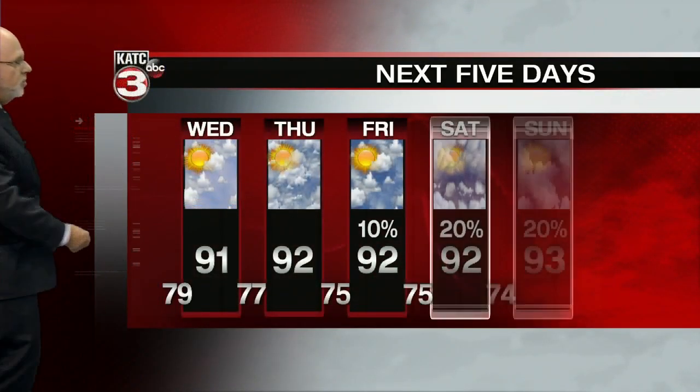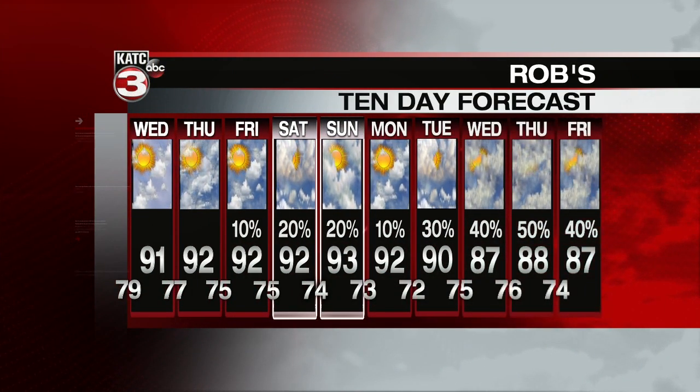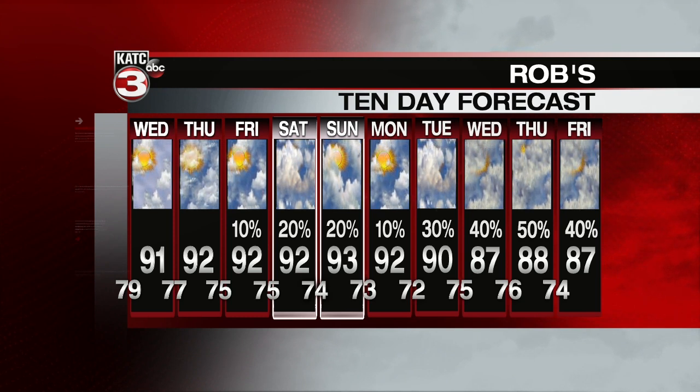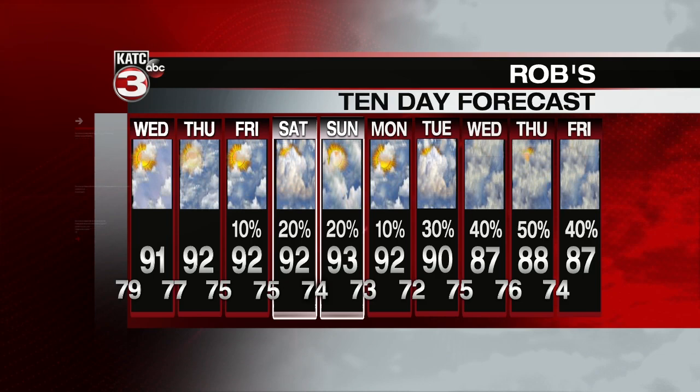And as we go down the road, temperatures lower 90s, rain chances still quite low, but perk up a little bit this weekend. Looks like a better chance of showers and storms as those fronts get closer to us for the middle part of next week. But right now, not forecasting much cooling, but tomorrow we'll take a look at the data and hopefully have better news.